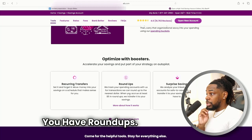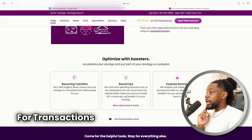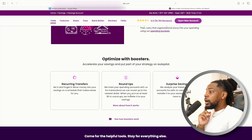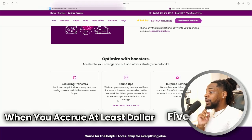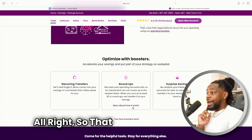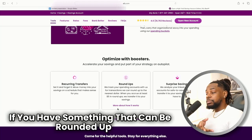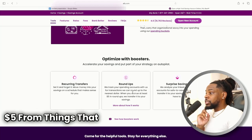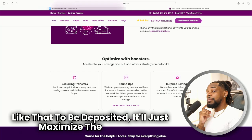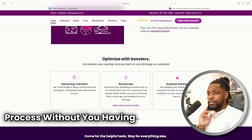You have roundups. So we track your spending accounts with us for transactions that they can round up to the nearest dollar, similar to Acorns. When you accrue at least $5 in roundups, we transfer it to your savings. So that may be a feature that you might like. It'll just maximize the amount of money that you're able to save and automates that process without you having to think about it.